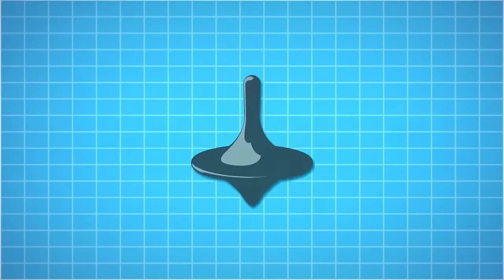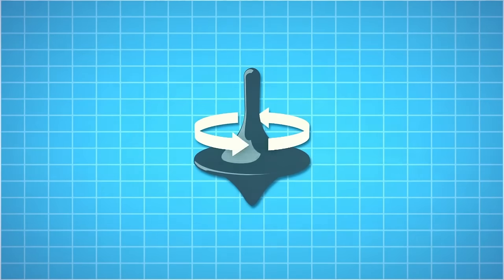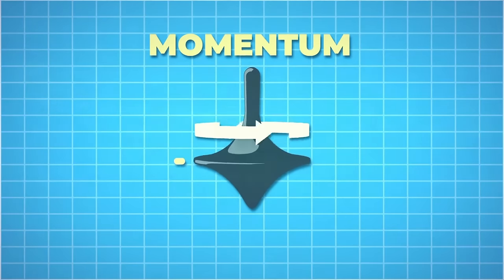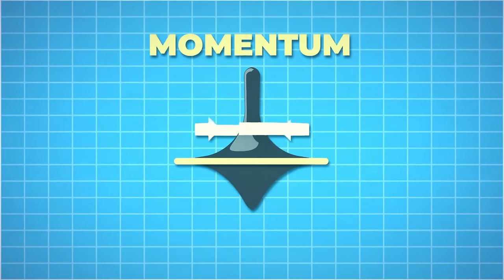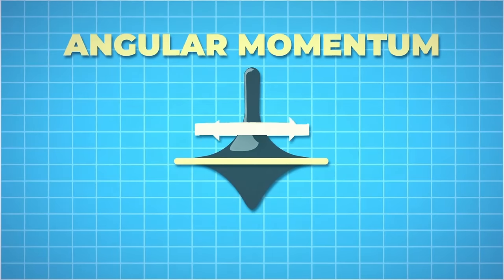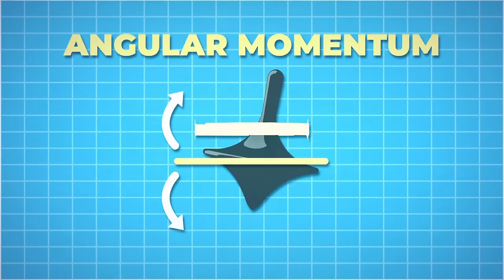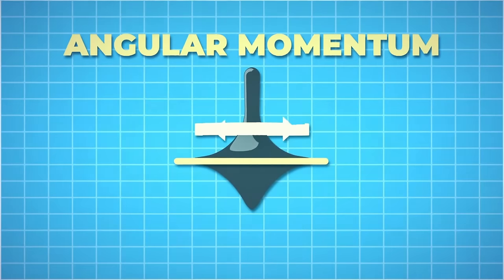Now, a top doesn't go in a straight line, it spins around. But it still has momentum. It's an object in motion. And even though it's spinning, it still does want to go in a straight line. It's just that that straight line is here. We call this angular momentum. To make a top move this way or that way would take an outside force, so it stays upright as long as it has enough momentum.